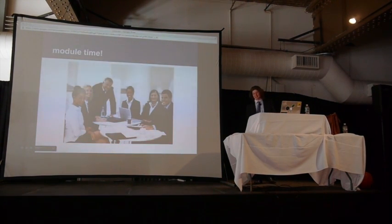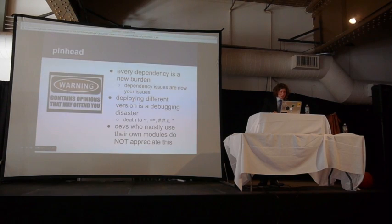All right. I said I was going to talk about modules. Look how happy these people are. It's fair. Who's ever seen a business meeting with people this happy? This is amazing. We're hopefully going to be this happy when we're talking about modules. We'll see. I'll probably anger some people.